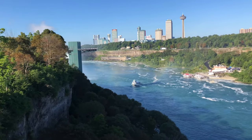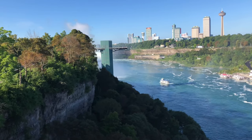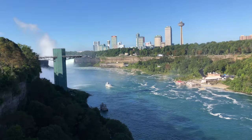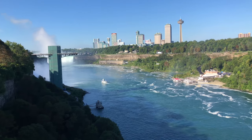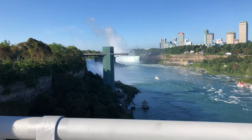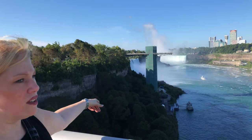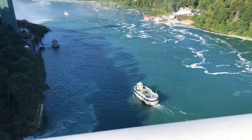See a little rainbow right there on the right side of the Maid of the Mist. Let's go, you're going to miss the rainbow. So Maid of the Mist is on the left there, and on the Canadian side, the Hornblower is on the right side there. What waterfalls am I looking at right now? The one straight ahead is the Horseshoe Falls, and the one to the left is the American Falls and the Bridal Veil. Maid of the Mist, right there.